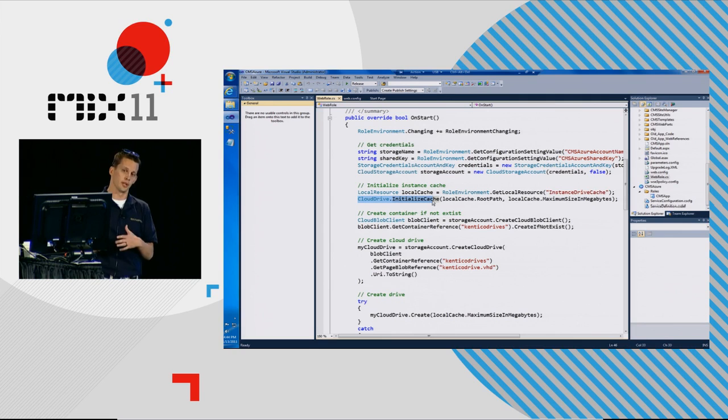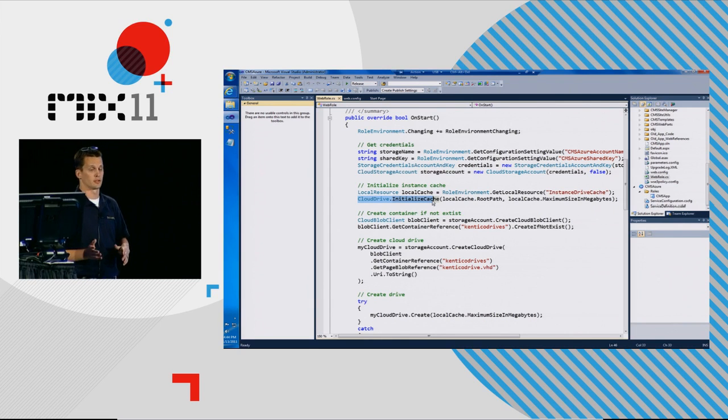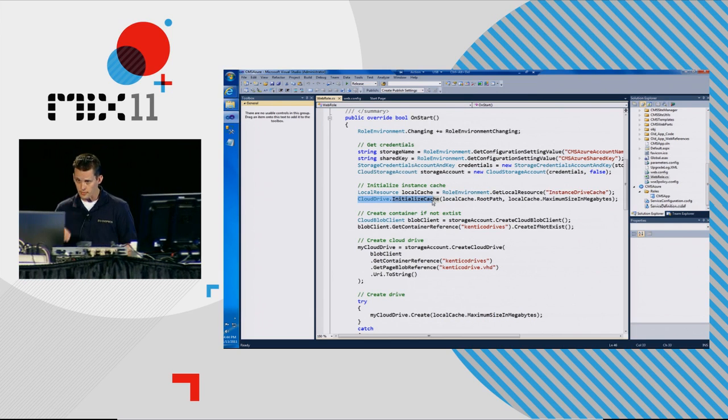It will have this drive associated with it. So what Kentico did is they modified their code base so that any files actually get saved to that drive. So if you bring up an instance, that's always available to it. If that instance goes away, the next one comes up, it's still available because it's in the blob stores on Microsoft storage accounts.